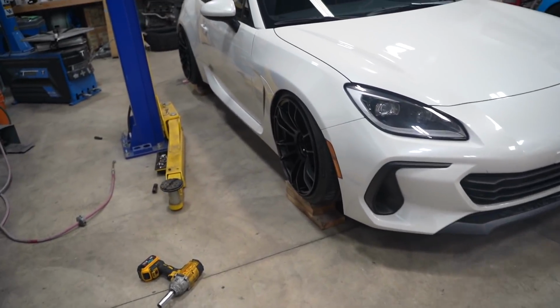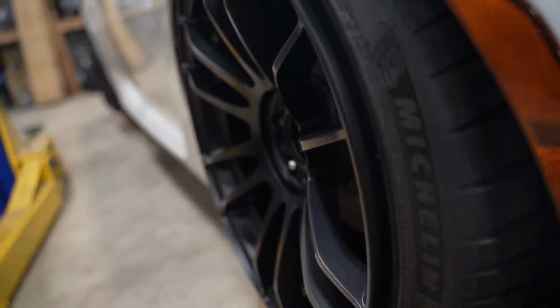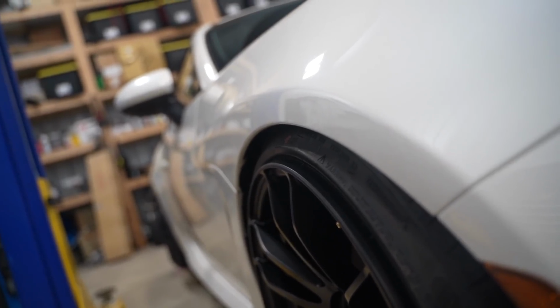Well, my dudes, this right here is the final look. Look at that, fitment on point. Hardly any camber, which was what I was after. Kind of glad that the tires didn't work out. 255s would have been very, very difficult to fit on this thing. We'd have to raise it quite a bit.